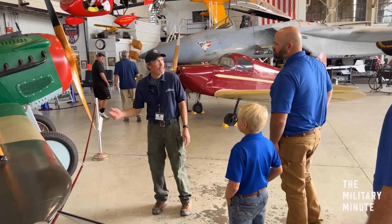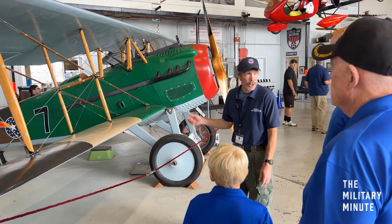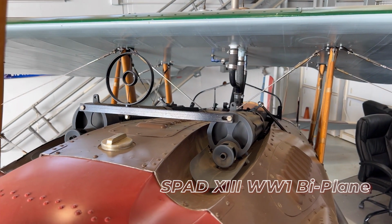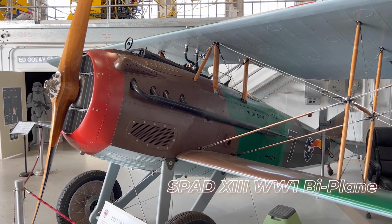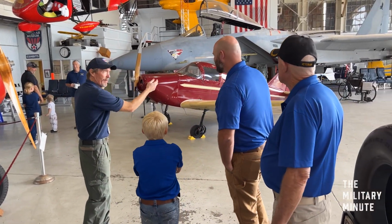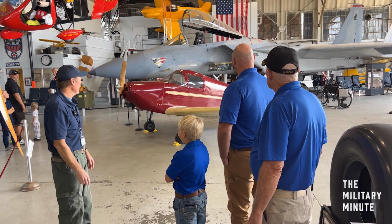This is a SPAD from World War I. Wow. It's actually a replica. It took 12,000 hours to build. But it's authentic in every detail. And so if you look from this early fighter aircraft to that more modern fighter aircraft, you can really see the evolution of flight and what's going on.